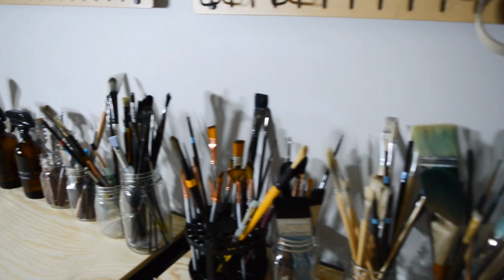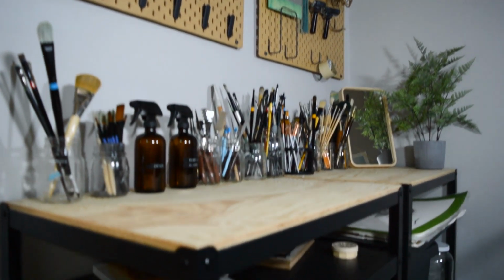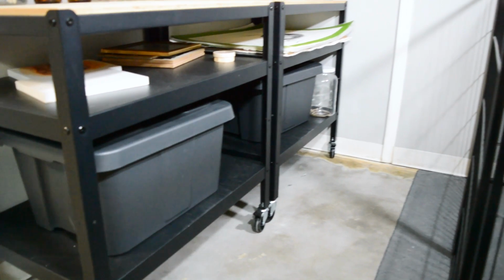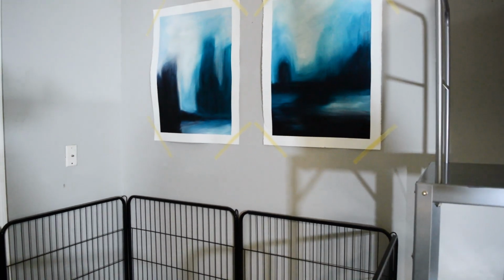These carts are probably my favorite piece of furniture that I have in my studio. They have wheels so I can move them around, which has been really useful. I actually put my palette on here so I can paint. Right next to it we have an area for the dogs. My husband and I share this space, and when he has clients we have to put the dogs up, so this is where they go.